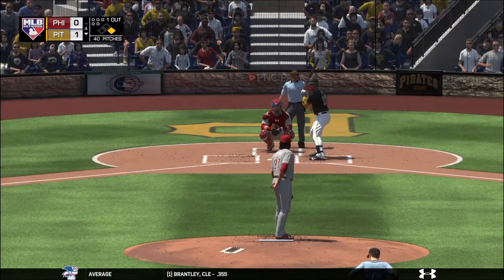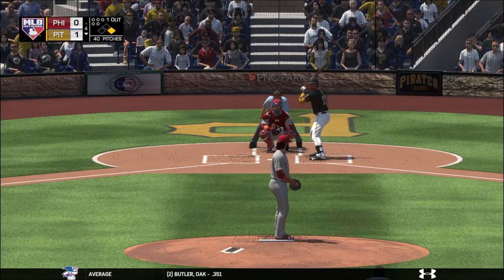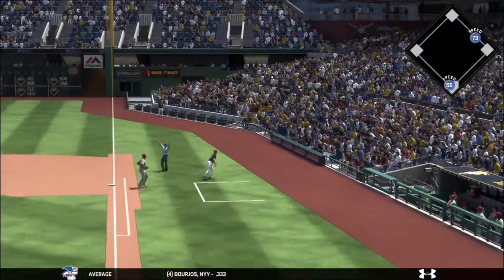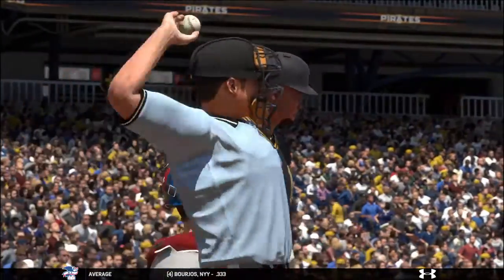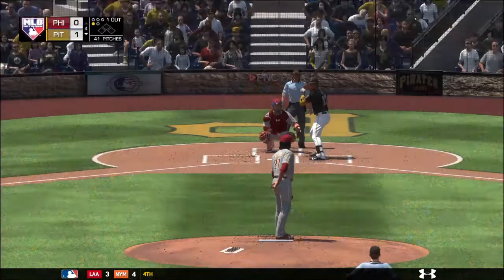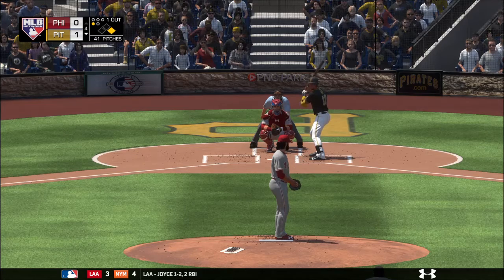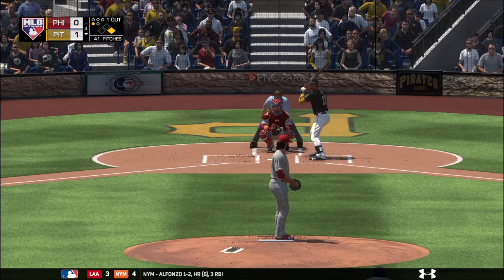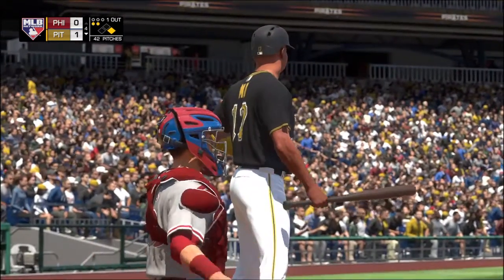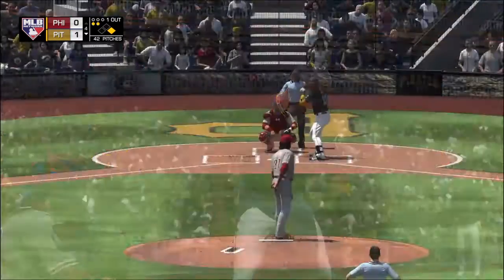Stepping in and ready for another shot, Brian Ma. First offering on its way. Chop fouled over towards the coaching box. Oh, 1 count. Here's the pitch. A wave and a miss, a tick behind a good fastball. Just getting blown away so far. No reason to throw anything else to speed up his bat. Just stay right there.